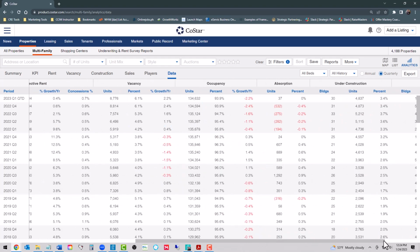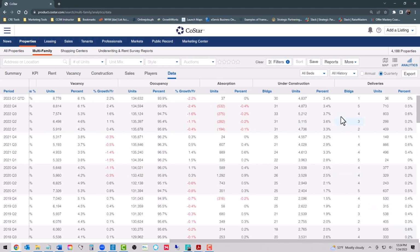Let's go see what the supply side looks like with deliveries, construction, and absorption. We can see that we delivered 409 in the first quarter and an additional 194. So 409 vacant units were delivered to the market, and an additional 194 units went vacant as people were not absorbing this market. More people left than came in. Then we had another 298 go vacant as it was delivered, and another 282 also left. So this market is definitely going backwards.